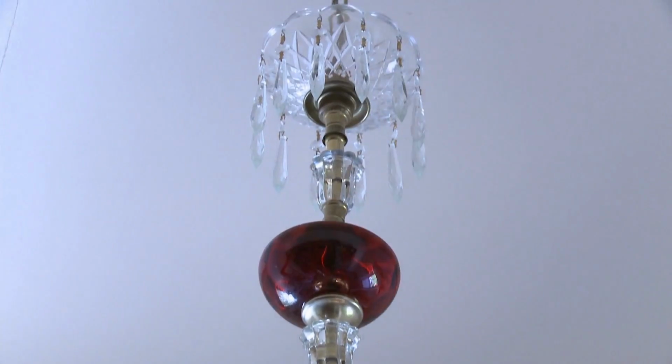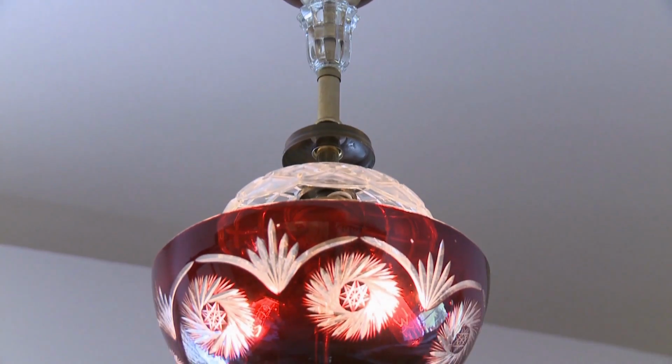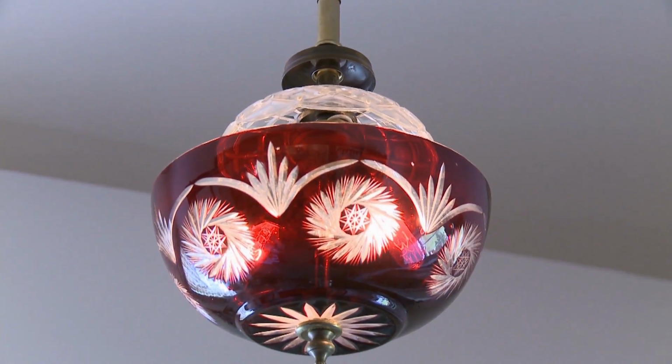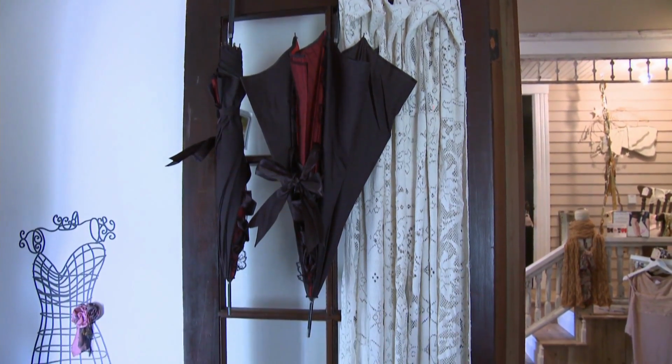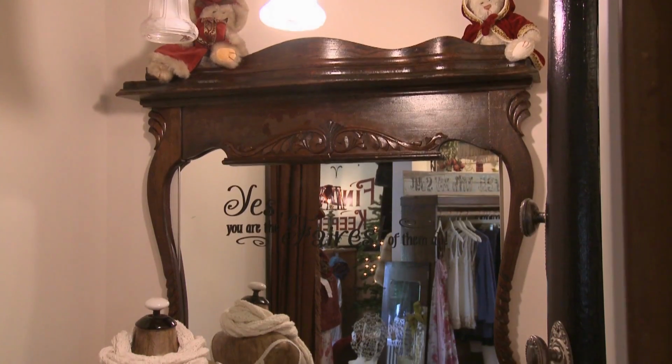In our entryway, a nice feature here is this ceiling light that is a number of different lamps put together to make one fabulous chandelier. The entry doors as you come in are reclaimed French doors from a local antique store. We found them.